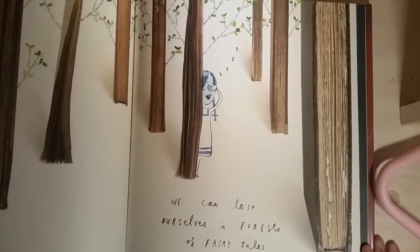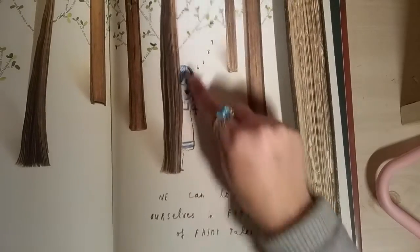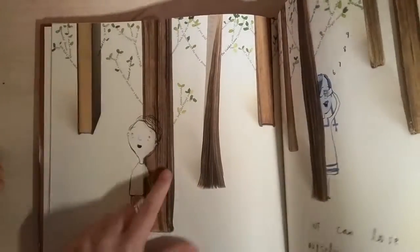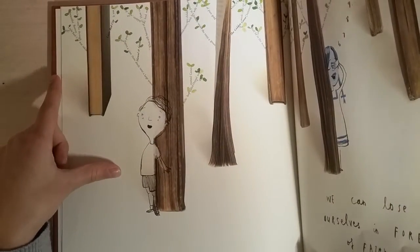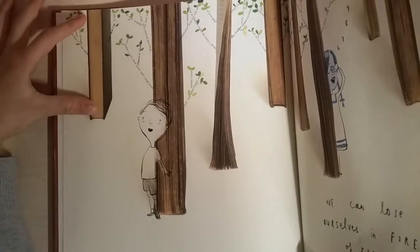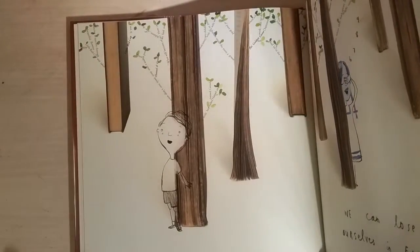We can lose ourselves in forests of fairy tales. And she's like, "6, 7, 8, 9, I'm coming." And there's a boy standing right there, hiding behind the big tree, and the branches are made out of words again. And I just noticed that the trunk is made out of a book over here, and that's so cool, and I just really love that idea.